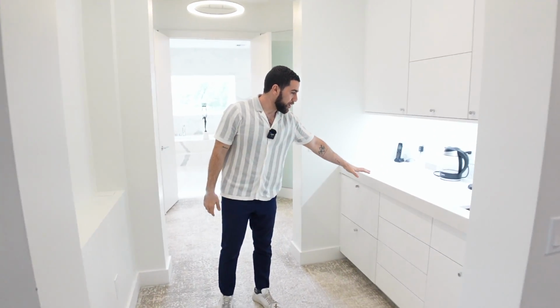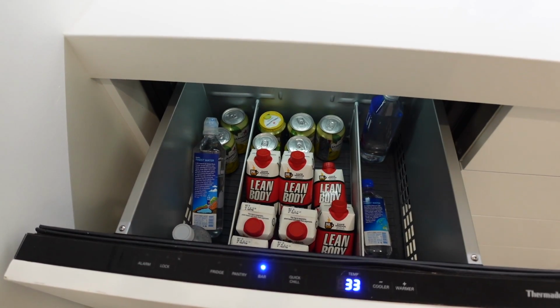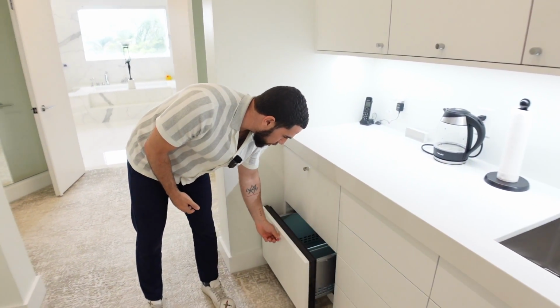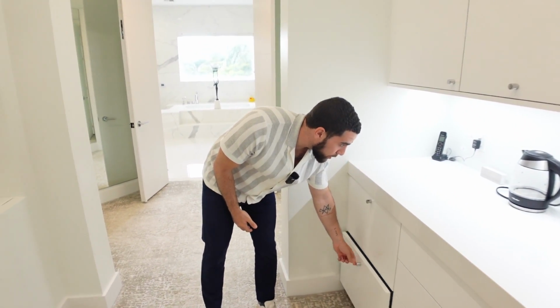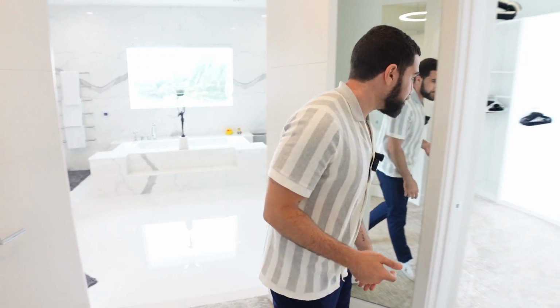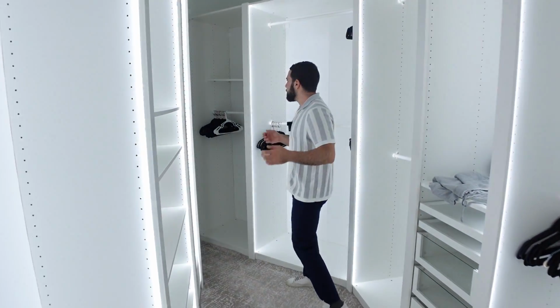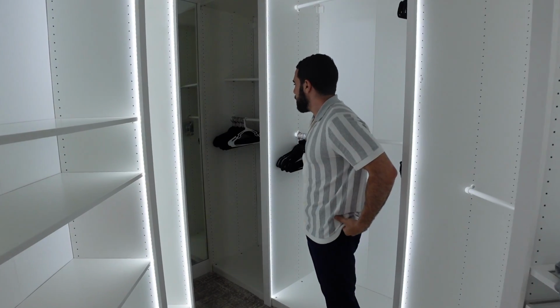We have a nice little kitchen up here with a mini fridge, one down below as well to store some drinks, some bottles of champagne if you want to have a mimosa in the morning. And on each side, we have closets. We'll start on the left. On this closet, look at this. Very bright, easy to see on the outfit to try it on. Very nice. And you got the LEDs surrounding it.